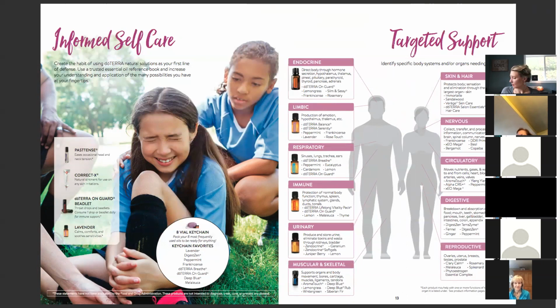The next one that it talks about is Correct-X, and that's like your natural Neosporin. It has all of the wonderful rare healing oils in there, like rose, helichrysum, myrrh. They are in this Correct-X. So any kind of cuts, scrapes, burns, any kind of injury that you get, this is a really good, easy product to use. And you can also, in a pinch, use it for an under eye cream. It is very moisturizing, and it won't break out your skin. It's very healing with all of those oils in there too.